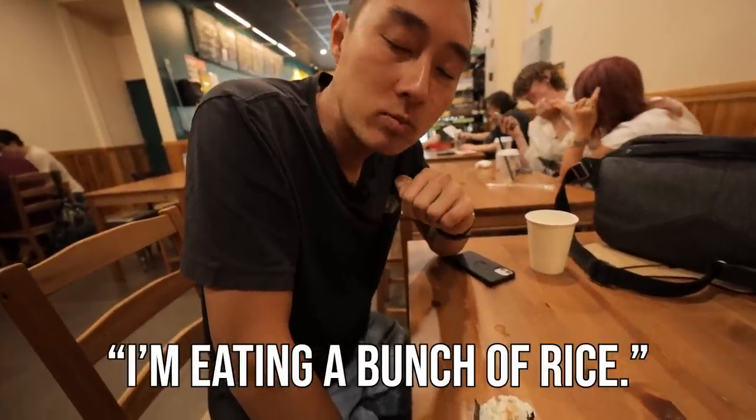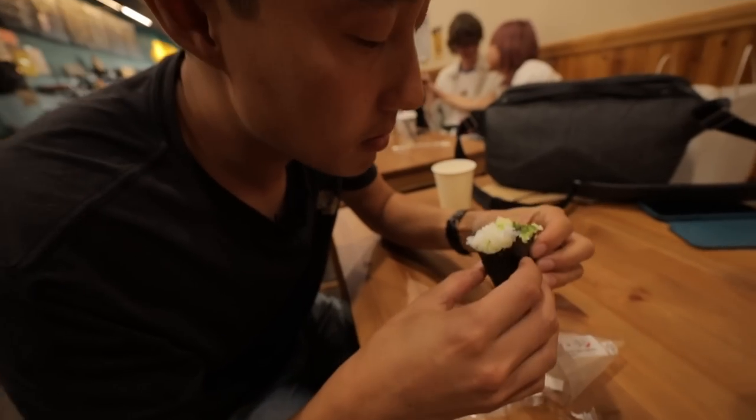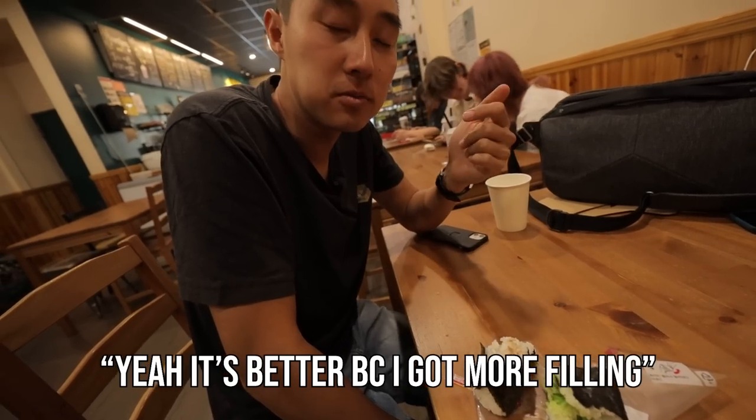Eating a bunch of rice. I don't think I got to the center enough. Make sure you get some of the filling this time instead of just rice. Yeah, it's better because I got more filling. I was going to say, the other one you just got rice.